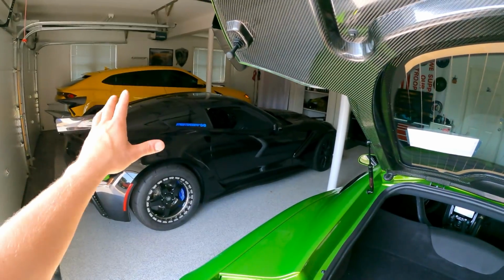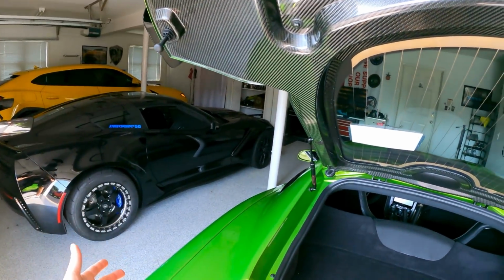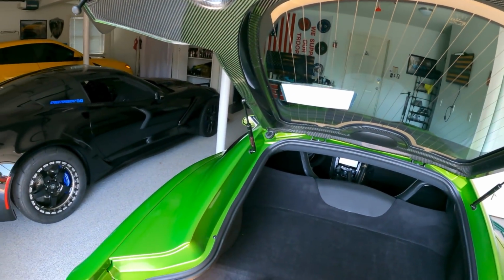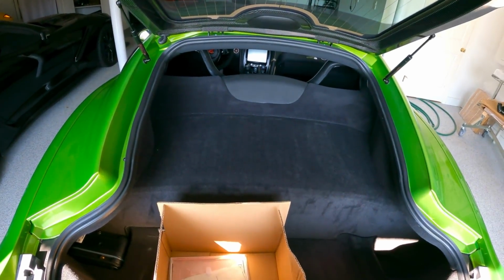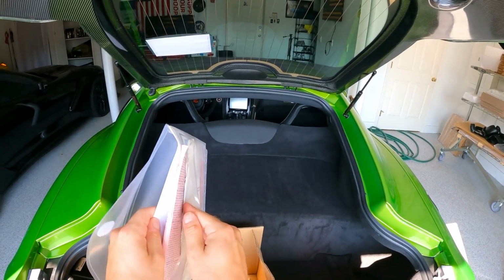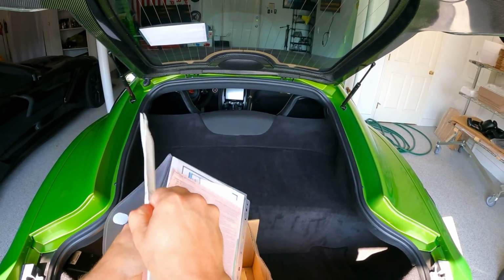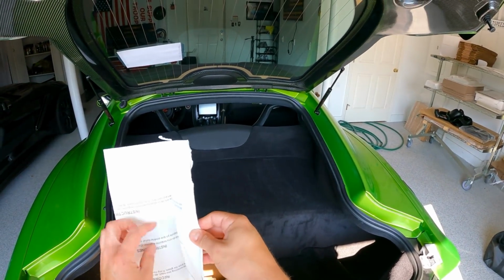Not that a ZR1 isn't special, but they're a little bit more mass-produced. These are all handmade, and you feel like you get a little bit more exclusivity with the Viper than you do with a Corvette, even the top dog Corvette. I still love you, baby, don't worry. Really nice, a little book and everything, like a little protector. And I'm guessing this is the window sticker on the car.